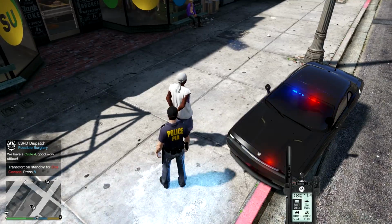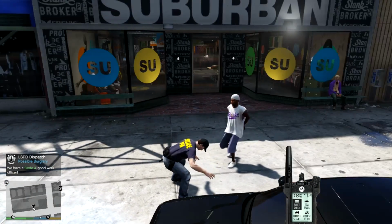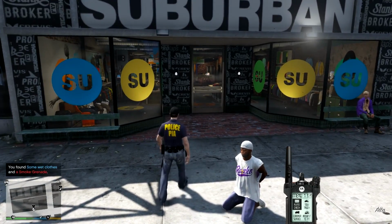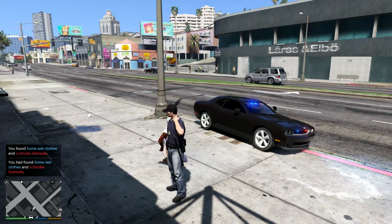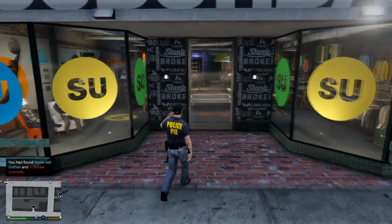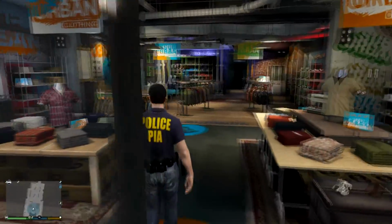We're going to search him, see if he has anything on him. And I'm going to see if the inside of the store is okay. We found a smoke grenade and some wet clothes. So, I'm going to get a transport unit out here. Backup needed for a suspect. And I'm going to search inside, see if the store owner is okay. Copy that, dispatch. Animals on the loose. Roger.